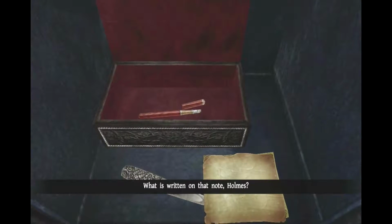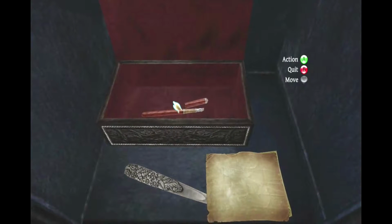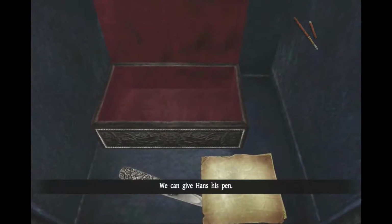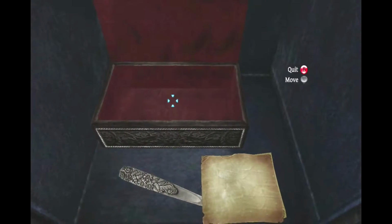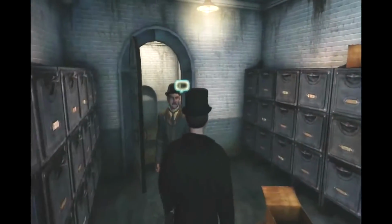What is written on that note, Holmes? Later, Watson, later. We can give Hans his pen. Okay, that sounds like a good idea. Let's totally give Hans Schielmann his pen.